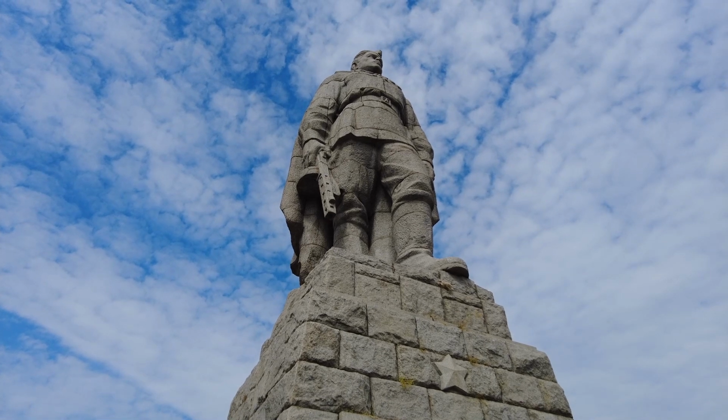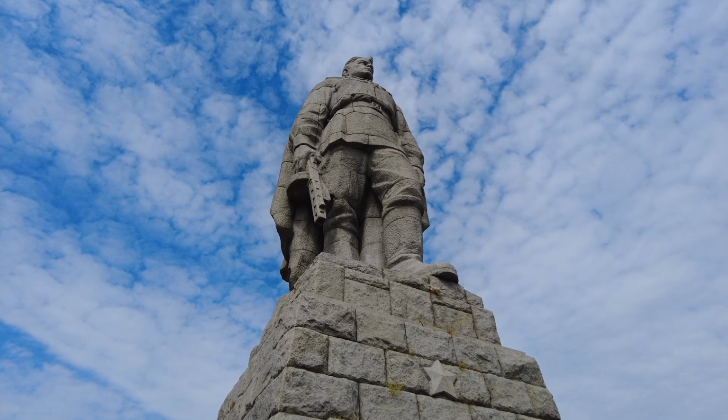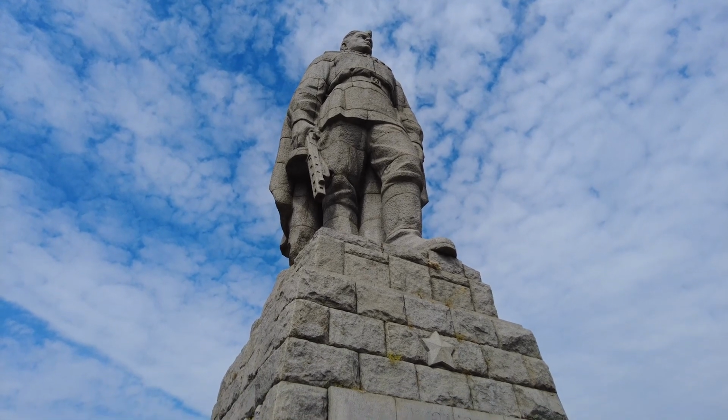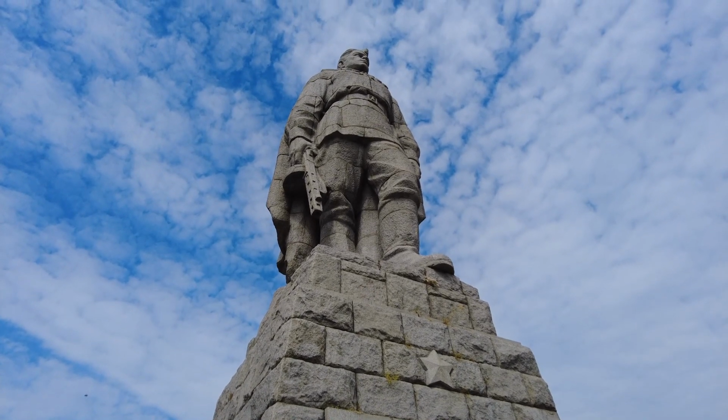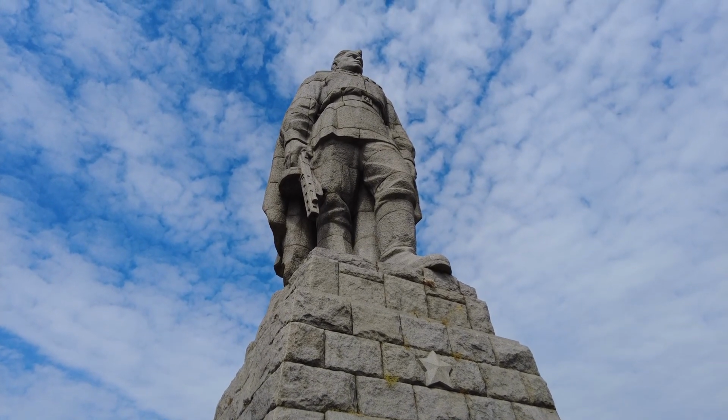Okay, everybody. That's the climb up from the bottom all the way to the monument. And no wonder you can see it from the train station and all over the city. Pretty crazy. Okay, everybody. That's it for me. Bye.